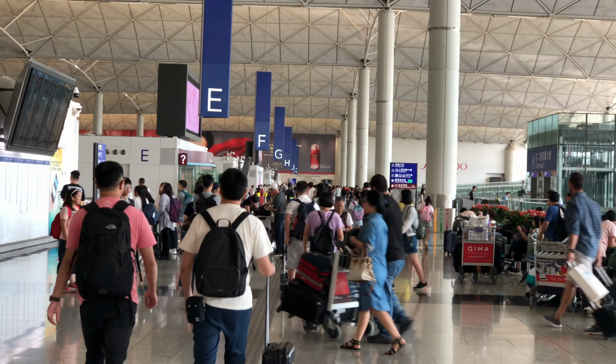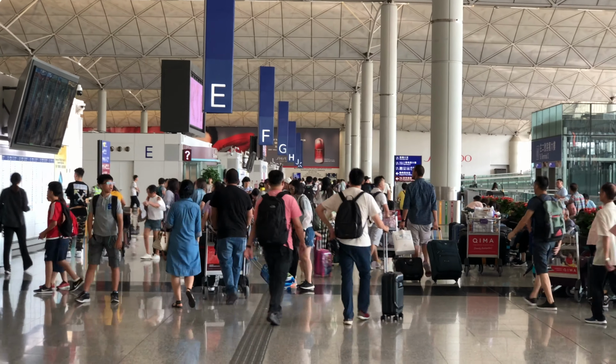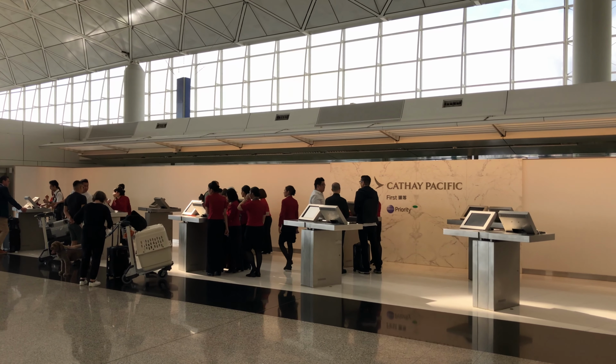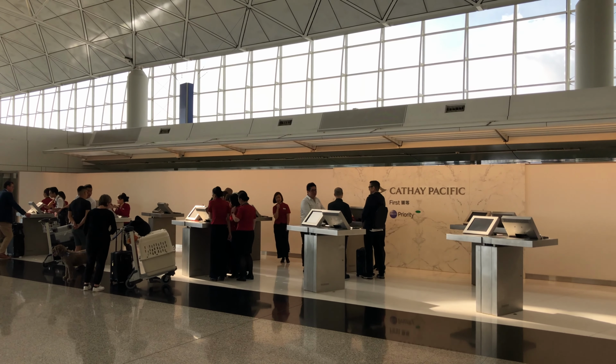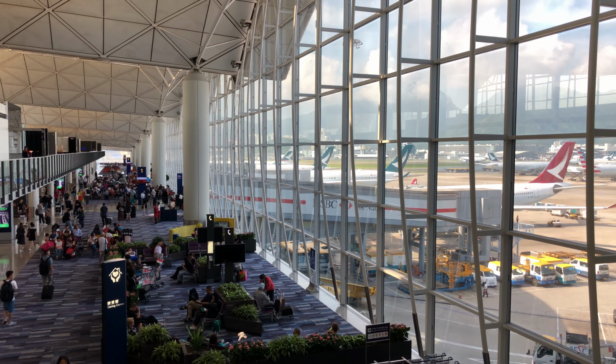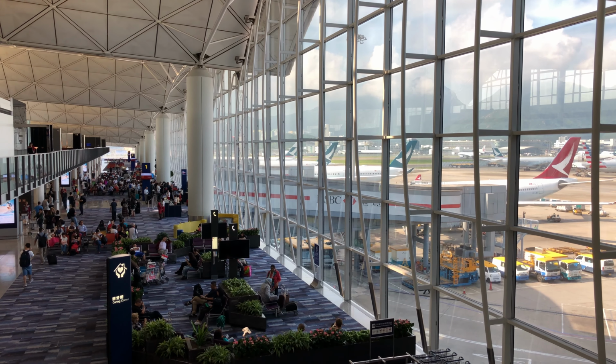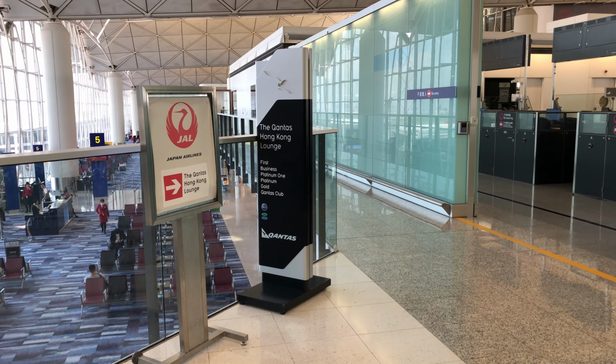Hong Kong airport is relatively busy today because summer holidays have just begun. Luckily, we can skip the long queues for check-in because Mum is a One World Emerald member, meaning that we can use the first class check-in. Security and immigration took longer than usual today, but it was still pretty quick. It took us less than 10 minutes to come into the airside.